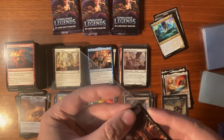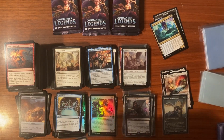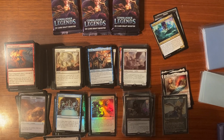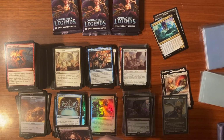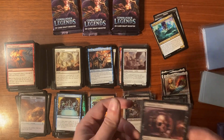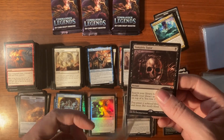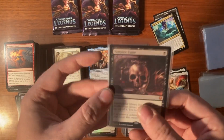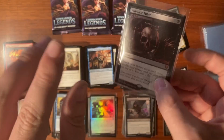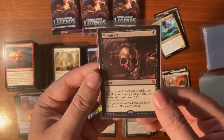Vampiric Tutor. Oh, my gosh. We did it. Well, that was sweet. Doesn't get much sweeter than that. Holy moly. You know, what was I saying about expected value? Something about it not shaking out? I mean, expected value doesn't change if you hit a big card. Expected value is what you should expect over time on average. But look at this beauty.